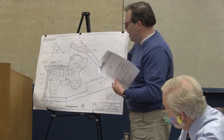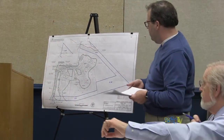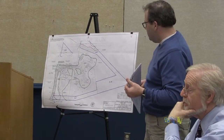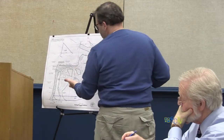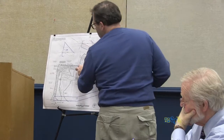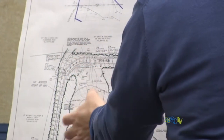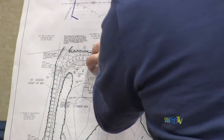We also had to address some comments from the past town engineer and the present town engineer about LID, low impact development. They asked us to revisit our drainage system, and we've done that. And using LID as a guideline, we removed the stone lined swale on this part of the road and put a grass lined swale on both sides of the road and added some catch basins.